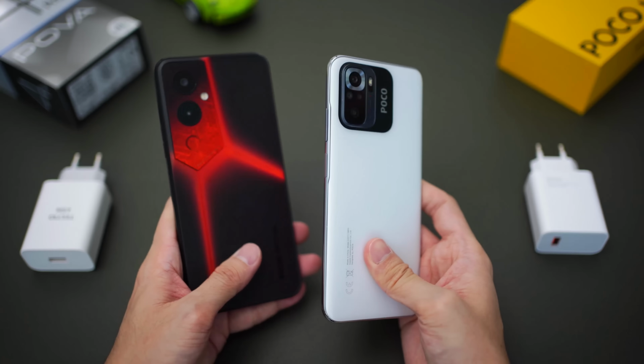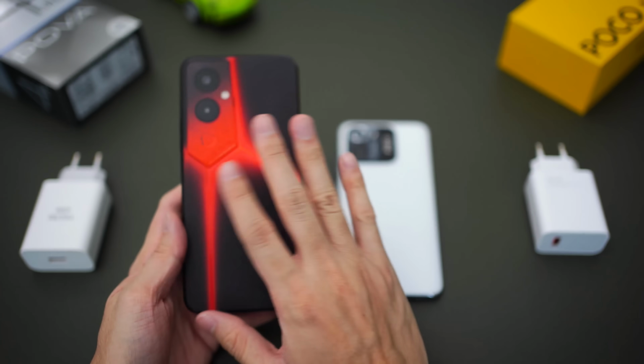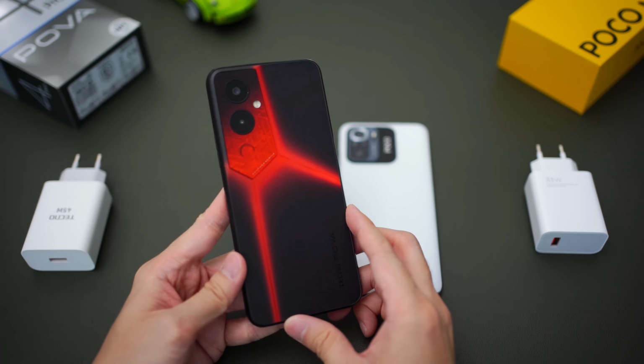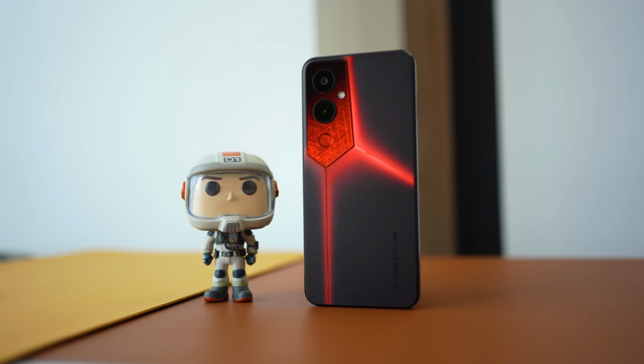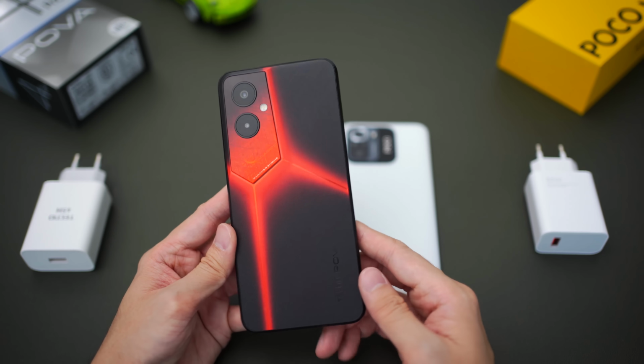Now, moving on to the final point, let's talk a little bit about the design, because you guys might be already wondering, what's going on here with the TECNO Pova 4 Pro. Well, this is basically what TECNO is calling the Whitman-Staton Prism ID design. But basically, you have this sort of prism design. You can see that the cutting over here is all very edgy. This particular design here looks like lava coming off a volcano.